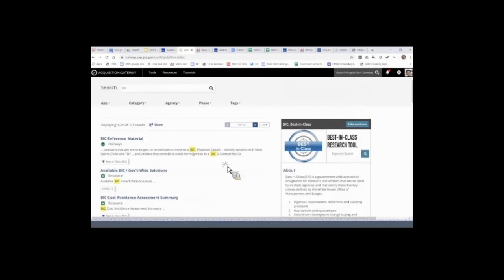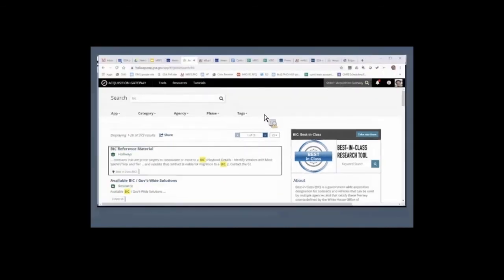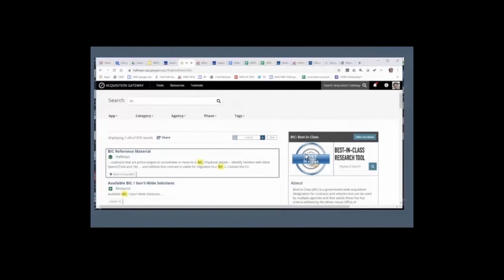So yeah, it's a certification process that we did to get this designation, and really proud to be part of this class of solutions. There are over 40 best-in-class certified solutions available within the federal government. It's definitely a growing designation.